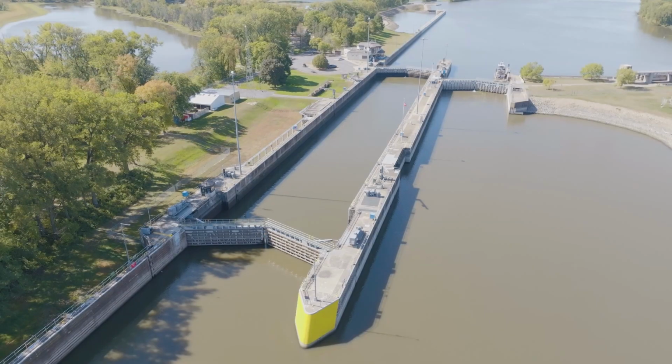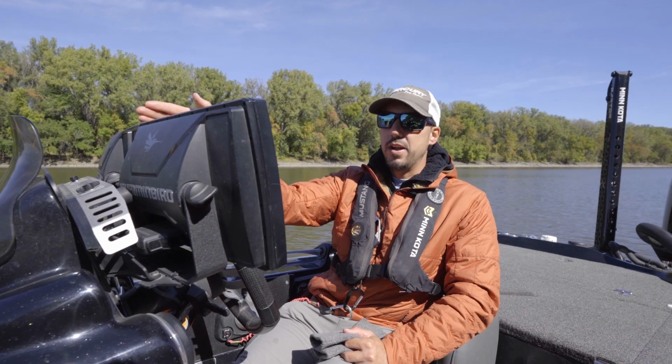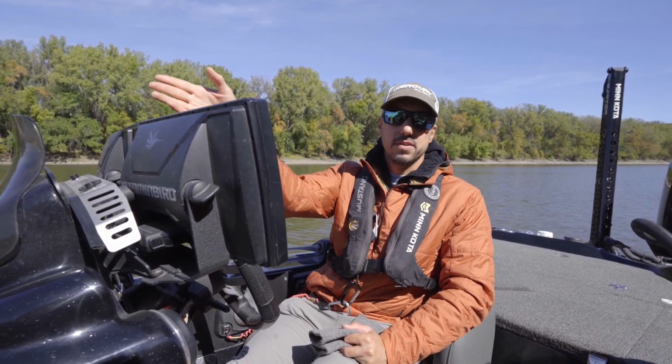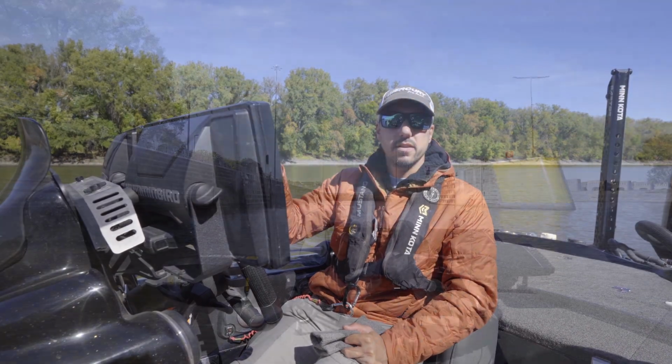next pool. So we've got the locks opening up here. We're about ready to drive in soon, but that stoplight is still flashing red. So you may have a tendency to want to pull in there as soon as these doors open up, but you got to hang tight, wait for that light to turn green, and then we'll slide in there. So got to be patient, let those doors get all the way open, and then they'll let us in.